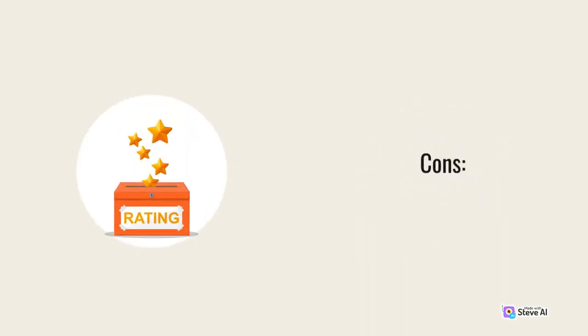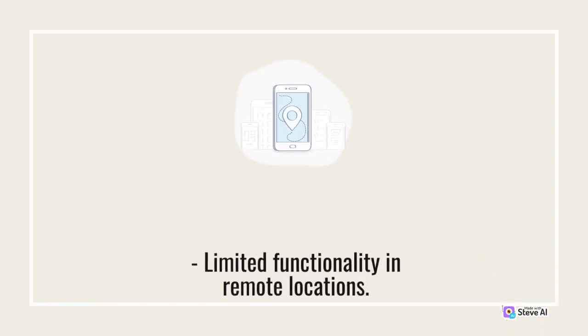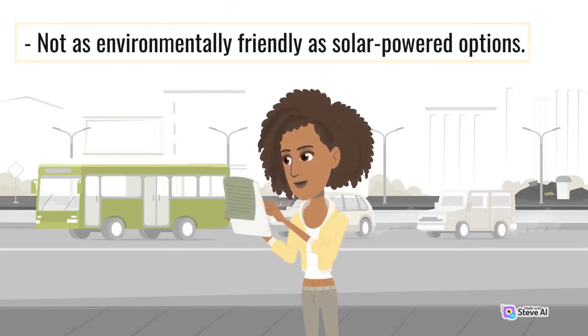Cons: relies on access to an electrical outlet. Limited functionality in remote locations. Not as environmentally friendly as solar-powered options.